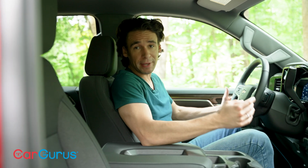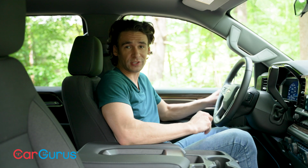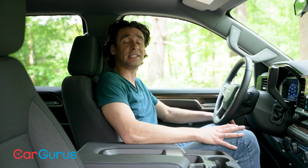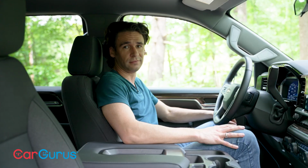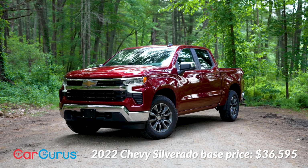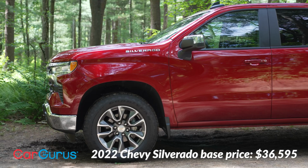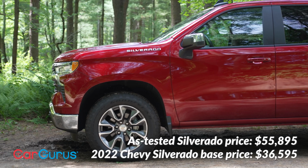The LT is the middle ground. If you want more off-road technology, get the ZR2. If you want some more on-road luxury, get the LTZ or the High Country. $36,595. That's all it takes to get a 2022 Chevy Silverado. But to get to the mid-level truck I have, you need $55,895 with Destination.